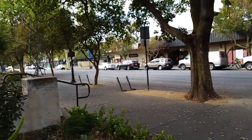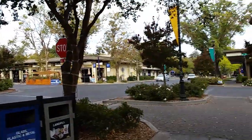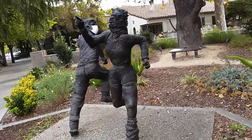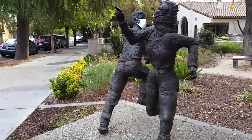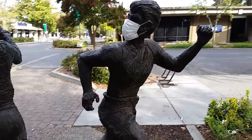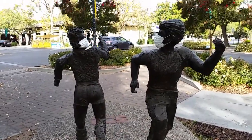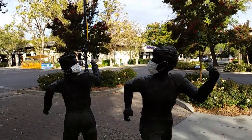Okay, just cruising through a quiet downtown Davis. It is a Saturday, so it's probably quieter than during the week. Here's the next piece of art that caught my eye. It's called the Joggers. And yes, as a sign of our times, they have masks on. They look pretty fresh, so maybe somebody comes out here and changes them. I don't know. Sun's starting to come out, and I will continue my walk.